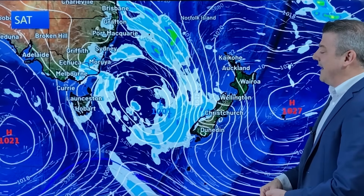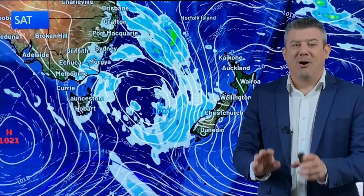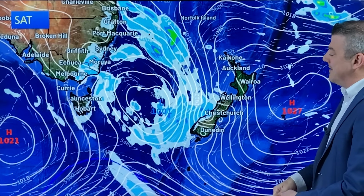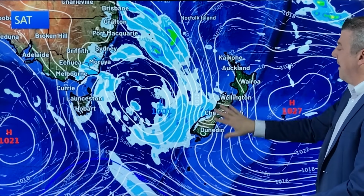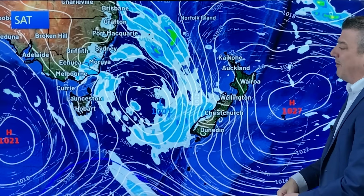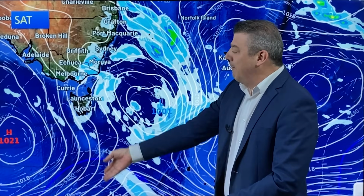So here is Saturday's setup for the North Island. Mostly dry. Might be a little light shower to the north here, nothing to worry about. In the south, the rain starts to build up on the west coast. Most places are mild though. We've got northerly winds coming down for almost every part of New Zealand, maybe a bit more of a nor'easter for some of you on the coast. And in Australia, up comes that cooler southerly around the high.